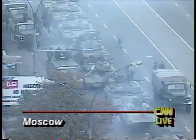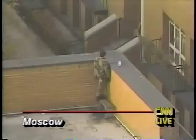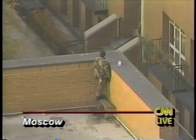We made the point earlier, but it bears making it again. This is a residential area. This is going on within sight and certainly within listening range of apartment buildings where ordinary families are waking up, if they haven't already, and wondering what the dickens is going on. Well, what is going on is Russian troops apparently responding to very stern orders given by President Yeltsin for decisive measures to retake the White House and empty the building of the armed men inside of it.